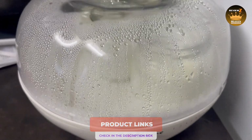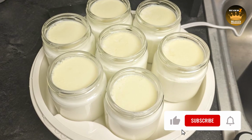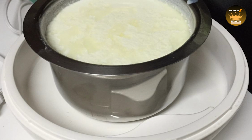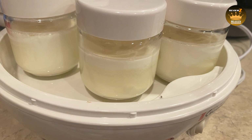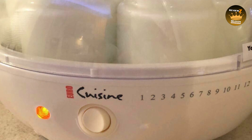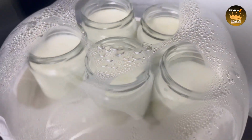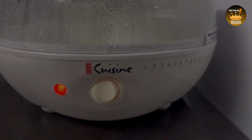This yogurt maker includes 7 6-ounce glass jars, allowing users to create multiple flavors in a single batch. BPA-free lids lock in freshness, and cleanup is a breeze. Just pop the jars in the dishwasher. You can customize everything, from texture to ingredients, and even make Greek-style yogurt by straining it to your desired thickness. For health-conscious individuals, this Cuisine machine is a game-changer, combining simplicity, versatility, and wellness benefits, all backed by a 3-year warranty. Indulge in a personalized yogurt journey with each creamy spoonful.